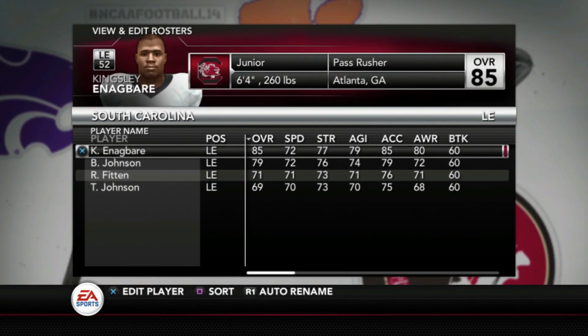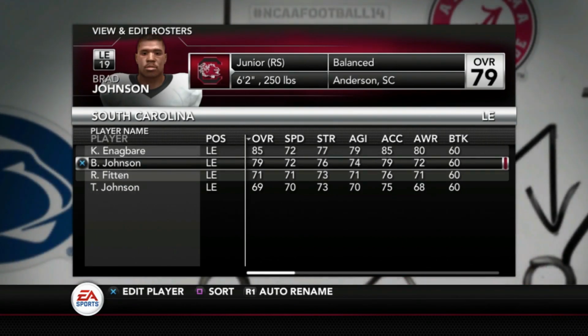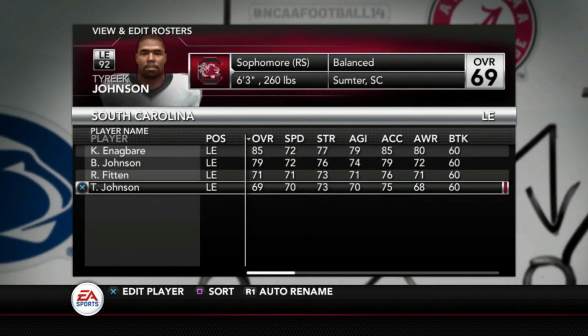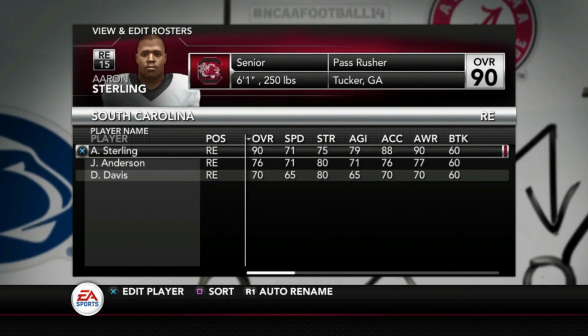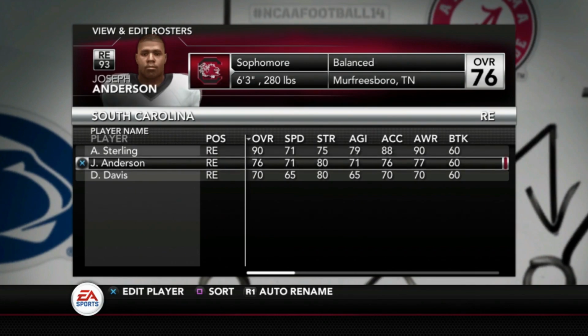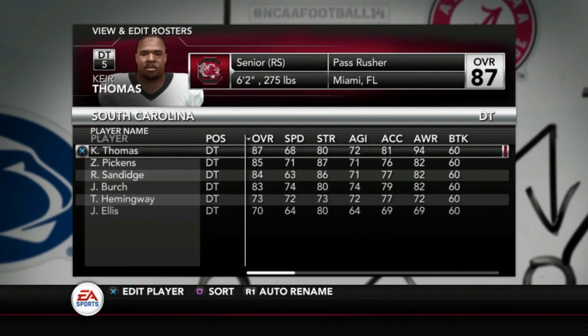We start with this defensive line, which again I think is the strength of this team. Eningbar is an 85. Then you've got Brad Johnson. He's 79 overall. Fitton, 71. Johnson, a 69. Other side, Sterling, a 90 overall. Very talented player. You got Joseph Anderson, a 76, and Devontae Davis, a 70.